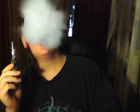Well, we see that this blend is 80 VG, 20 PG, 0 nic. Really good vapor production off this blend. I really enjoy this blend. The flavor is really good.